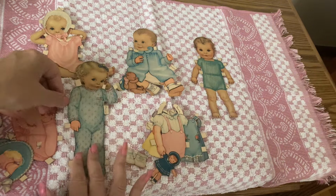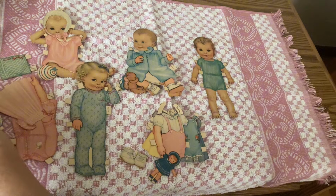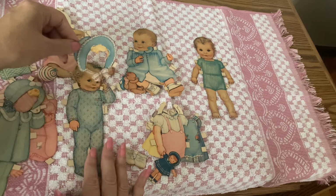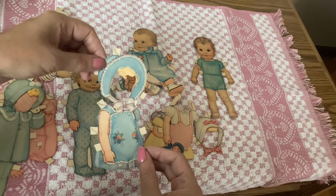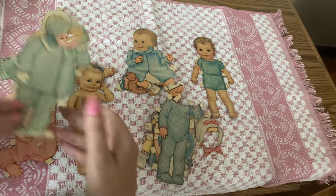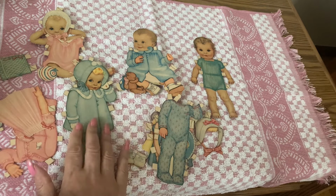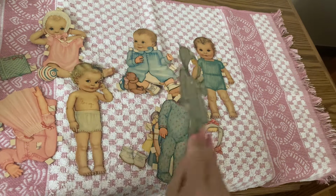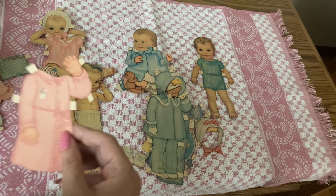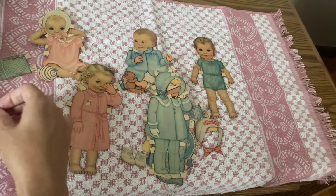For a minute, because her jammies have footies. This was one of Nancy's hands too. Maybe she was going to put a dress up. She goes with this maybe, because the winter outfit has a hood. It looks very warm and toasty, doesn't it? Pretty coat. And some gloves, not mittens, gloves. And a pink robe with, that looks like a white dog on it.